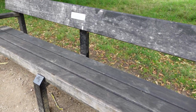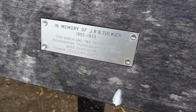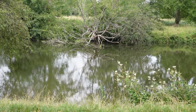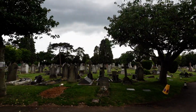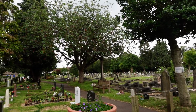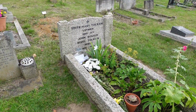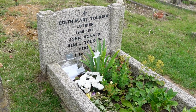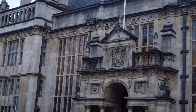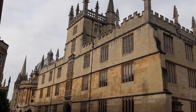First, we went to see the bench of J.R.R. Tolkien, where he spent a lot of his time. We spent some time there too, and it was so peaceful and beautiful, and it was lovely. And then we went to the graveyard where you can visit his grave. There were little signs that you can follow, and it was quite easy to find the grave. He is buried with his wife, and I love that it says Beren and Lúthien. That's just beautiful. We also explored the city, beautiful buildings. Oxford is just so beautiful, and those old buildings are amazing.